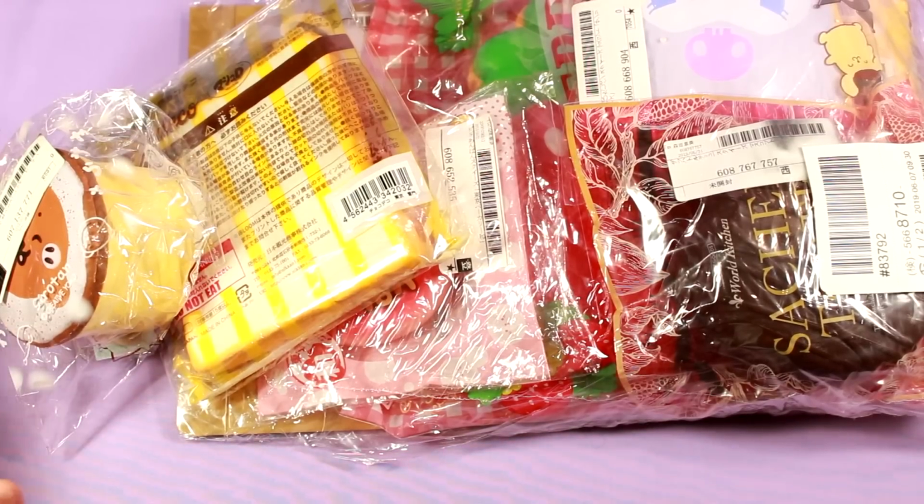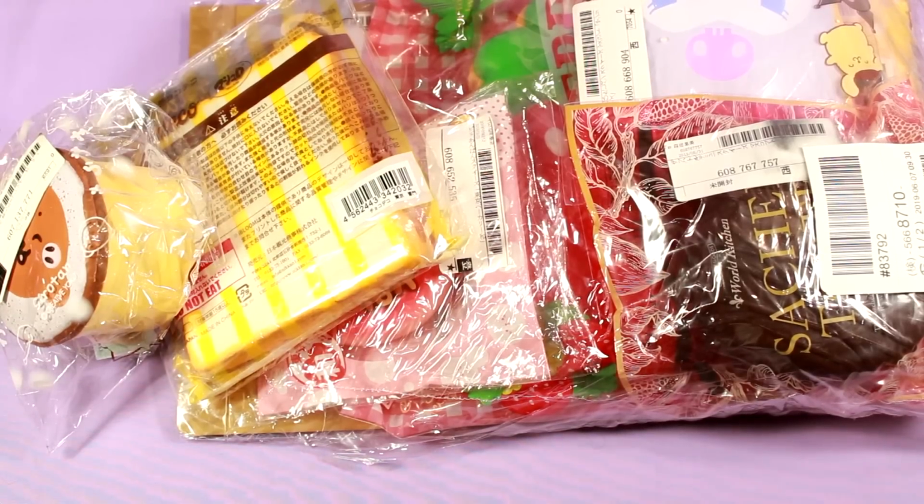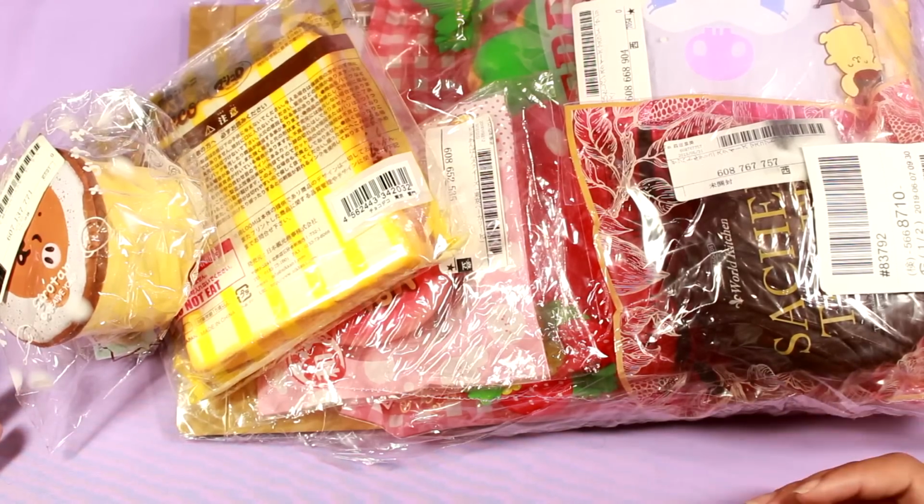The only downside is that because they are not native English speakers, their search bar needs a little tweaking. I tried searching things like squishy, squeeze, and all the keywords that I usually use in Japanese on their Japanese website and came up with different results. Other than that, they still have a lot of what's available on their Japanese website, and I do recommend it for those that are not as comfortable using proxies to buy things from Japanese shops.